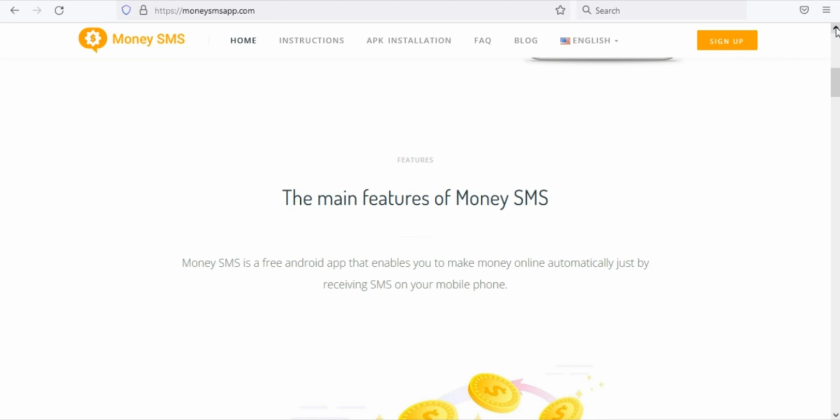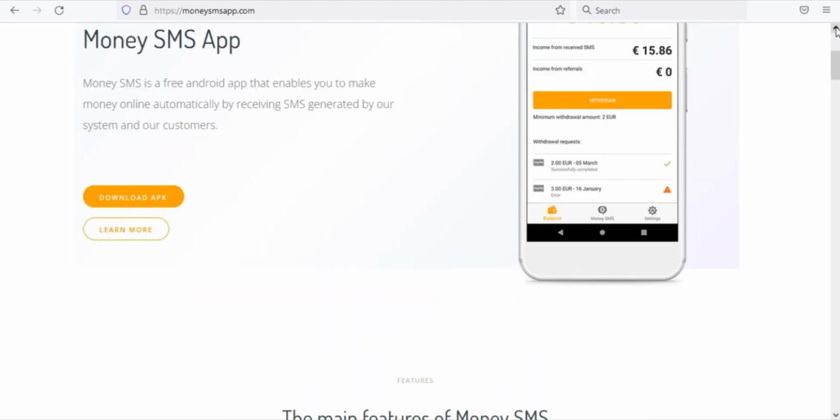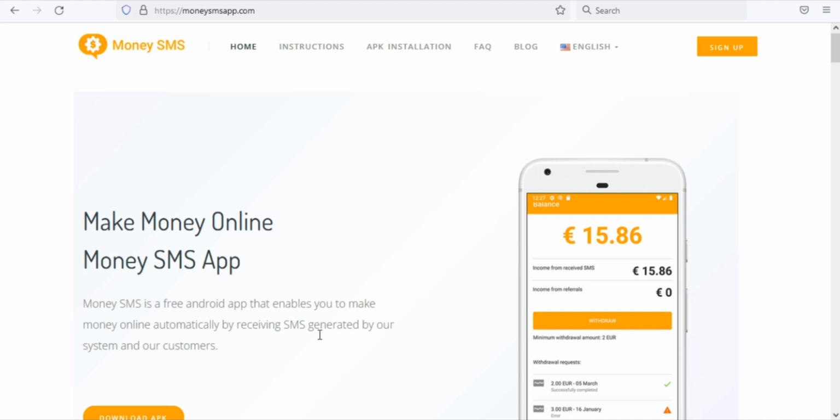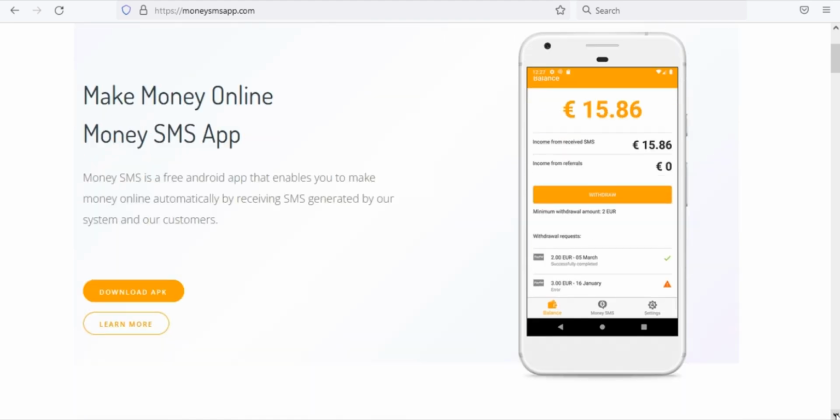You don't have to read the text because what Money SMS does is test cellular connections, which is why they want you to receive the text messages. This is very simple because all you need to do is visit the website, register, and start making money. You can cash out your money through PayPal, and their minimum cash out is as little as $2.